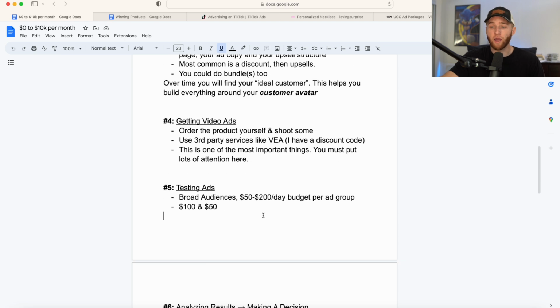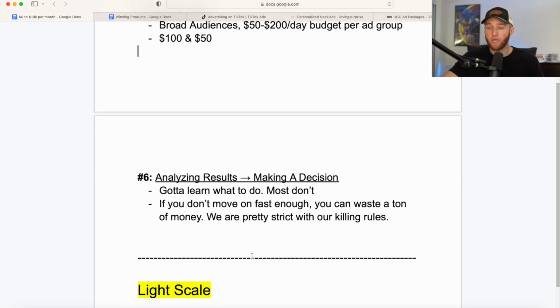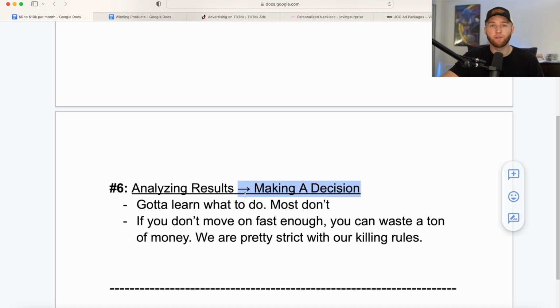So if we're proving the concept here, now we got to analyze the results. Okay, we launched those ads, making a decision. This is where it becomes a little more technical. You got to learn what to do. If you don't move on fast enough, you can waste a ton of money on ads. I see this all the time. People let it sit a little too long, and that's how you run pretty deep into the negative.